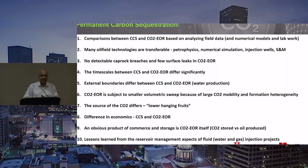We, in the petroleum industry, inject water and gas all over the world. We inject onshore, we inject offshore. And we are very successful. And you saw some of the examples here. And we can transfer that expertise to CCS.